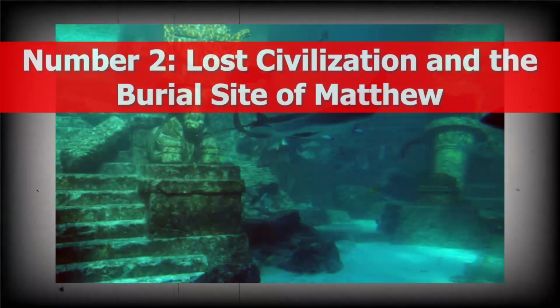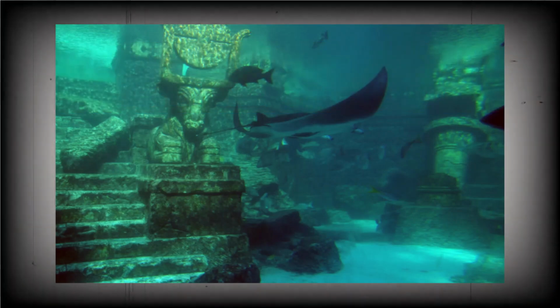Number 2. Lost Civilization and the Burial Site of Matthew. At the bottom of Lake Kol, divers came across traces of an ancient civilization that had vanished beneath the water. Over 200 artifacts were found scattered between 3 and 70 feet deep, among them a bronze ritual sickle, sharpening stones, and ceramics linked to the Saka civilization which lived in the area over 2,500 years ago.